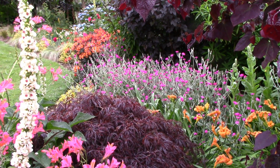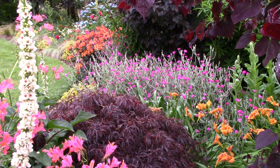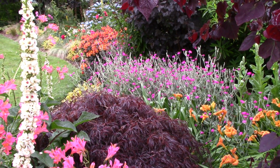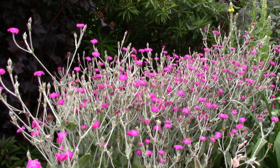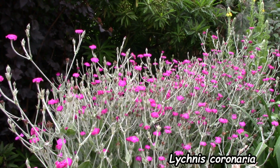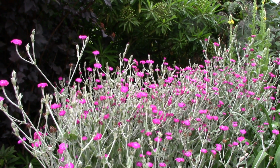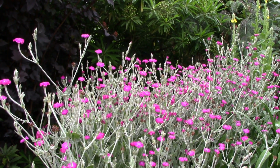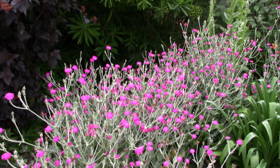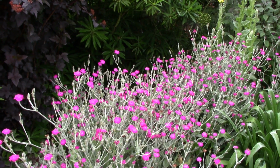So let's have a little look over there at that mass of silver foliage there with the magenta on top, because this is another one of my absolute favourite self-seeders. This is Lychnis coronaria, and it's the purple variety with the magenta flowers. There's a white one as well, but I prefer this one. And it's a fantastic, fantastic plant. And when it's in full flower, my goodness, you really can't do better than that in a border. Well, in my opinion anyway.